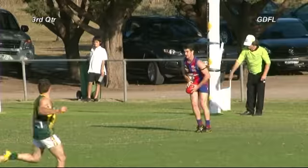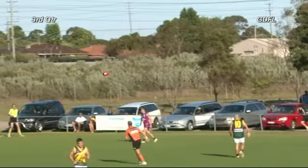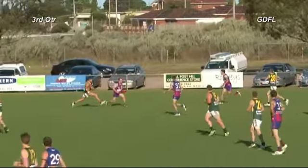7-6-48, Werribee Centrals. 9-5-59, Bell Post Hill, De Grandy Cyclone Sports third quarter scoreboard, 15 minutes gone.